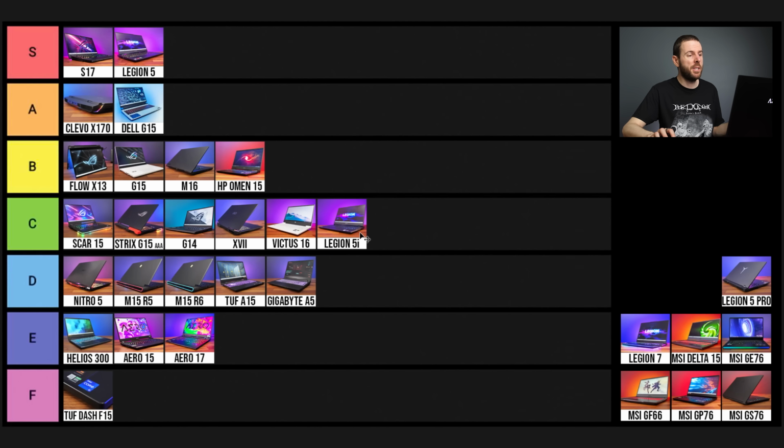Pretty much the only benefit you get from this being a 17-inch laptop is the larger screen. And for some people, that's all they'll care about. So sure, put it back in S tier if that's all you're after. But personally, I was pretty disappointed with this as far as 17-inch laptops go.